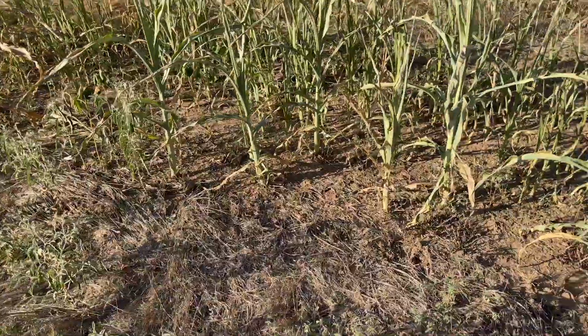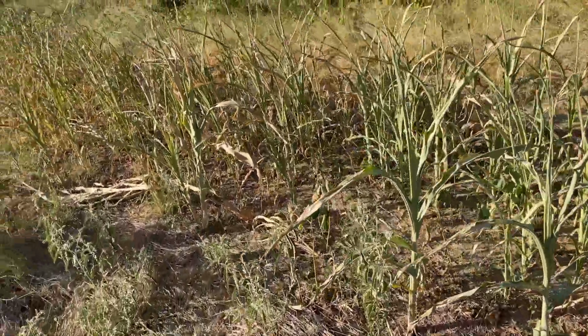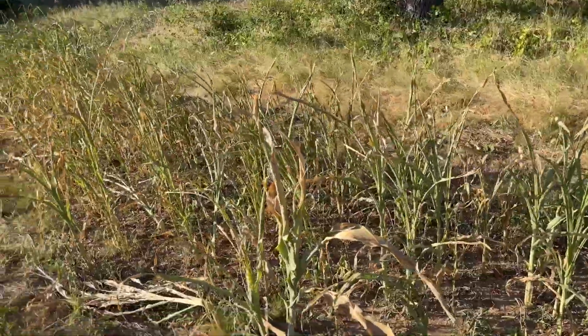So this that you can see behind me is the stuff we planted about 3.5 months ago. We planted it in May, June, July, August. Yeah, 3 months, and it's had no rain since we planted it. So you can see it's definitely looking pretty crispy, which we're supposed to get a bunch of rain in the next week. So I'm hoping this will kind of kick back, revive, and do something for us.